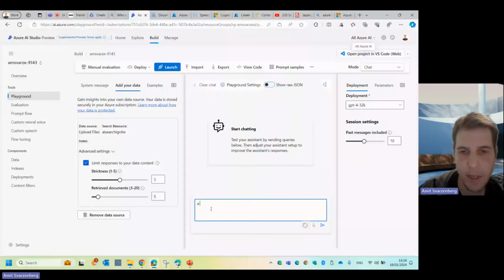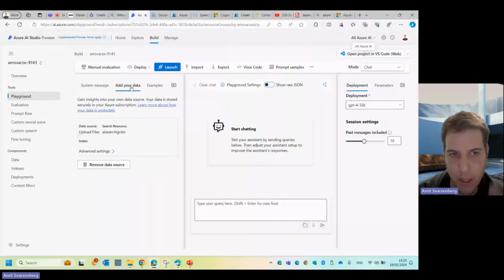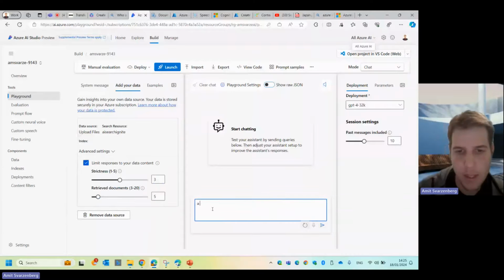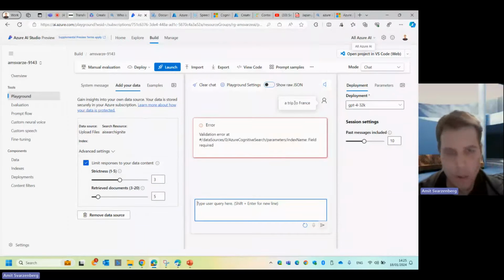So now if I ask him about, okay, let's delete the example. The example is not available once you have your data, because you will not use data that is not in the document about Japan. Trip to France, for example. Okay, he will not be able to work it out. Why has it stopped working right now?